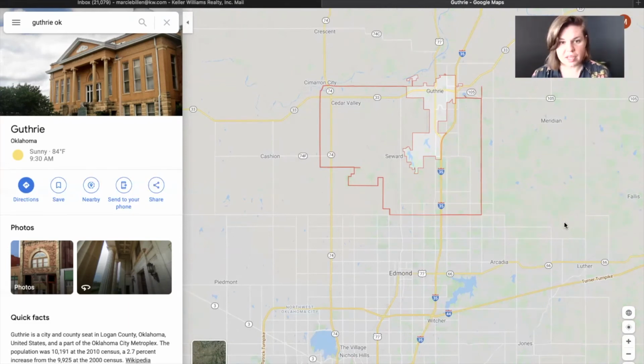Guthrie has over 2,000 historical buildings, so it is a registered National Historic District. Whenever you drive through Guthrie, you can see some really cool old buildings, old houses. It's kind of a hipster spot, and you'll also see some Victorian architecture, which is pretty cool. So Guthrie can be really fun to explore on the weekends. They do have a lot of different events.